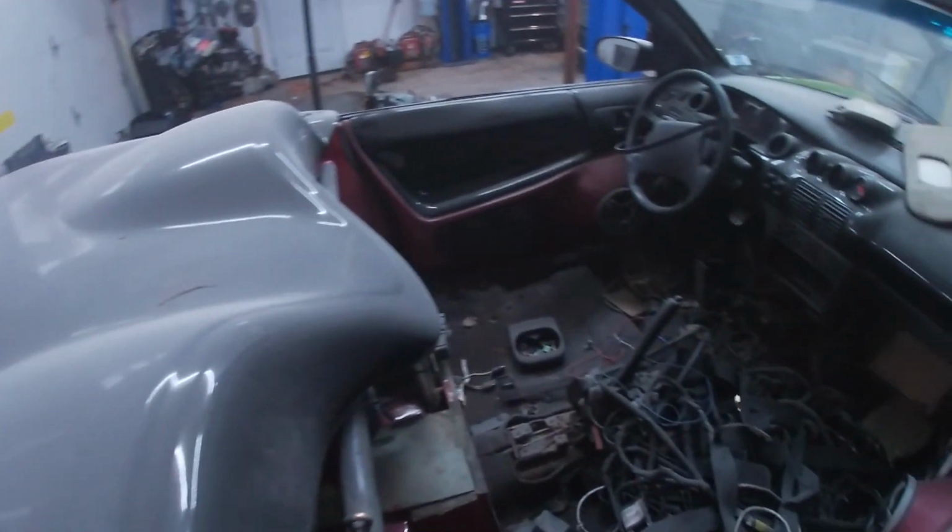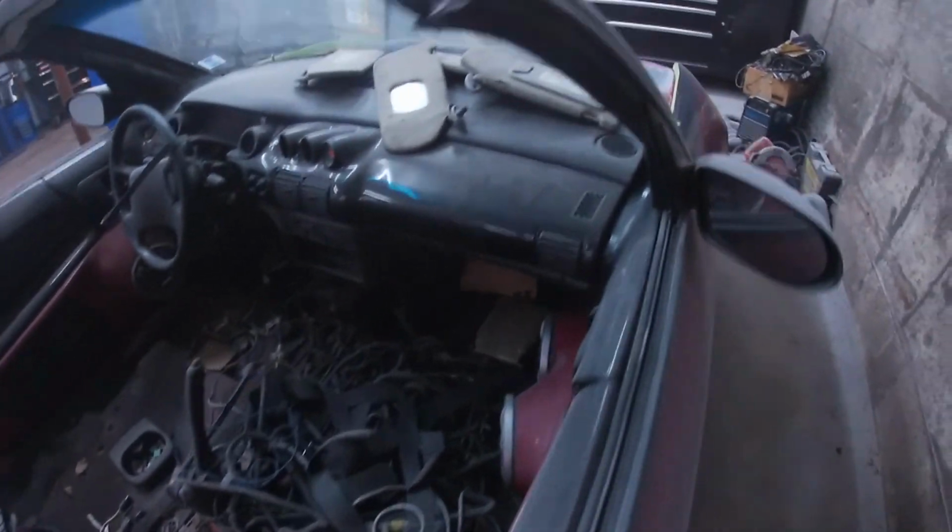So here, I'll show you. It's dusty back here, but you'll see the Dodge Challenger fuel door. Man, this needs to be redone. Whew. Thank God someone's showing some love to it.